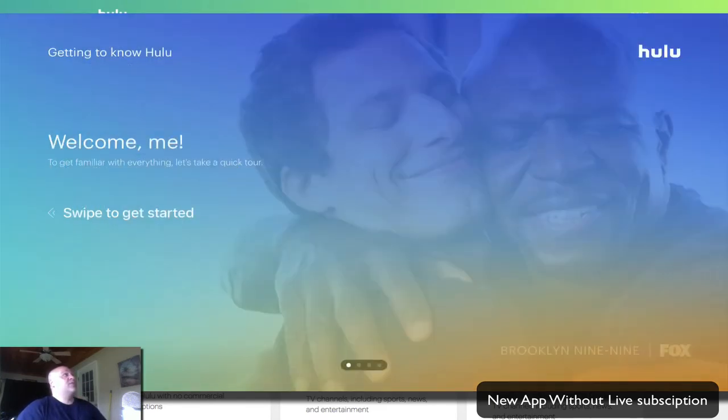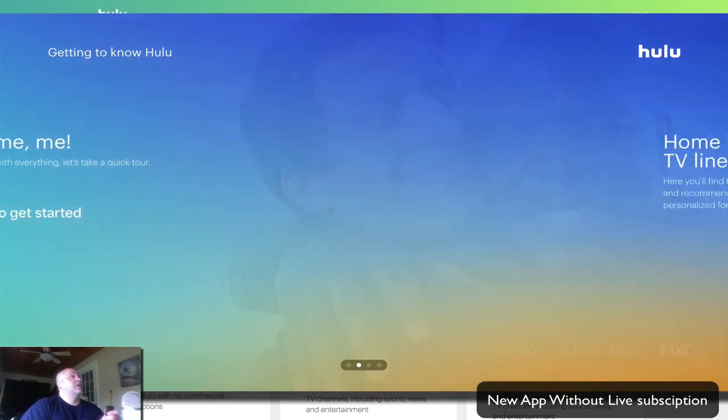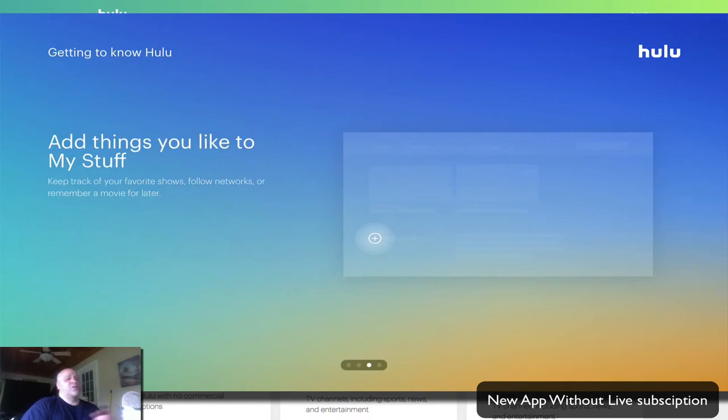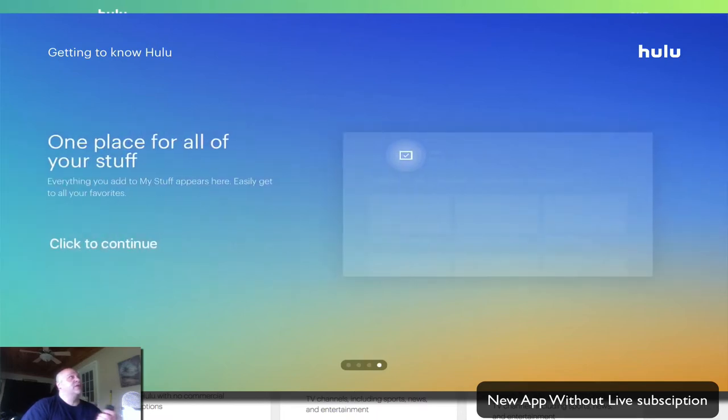Now, when you create this profile, you're going to have some menus that you go through. So first, "me" is the name of my profile here. You can go back and change your profile and everything like that. So let's swipe now. It tells you to swipe. They're telling you that there's the home area where you can set up your TV lineup, okay? And I'm going to show you all this stuff, but I'm just showing you these menus. And here is my stuff. Anytime you have a show, you hit the plus sign down there, you add it to my stuff. And there's an icon for that, and I'll show you that in a second. And here's the my stuff.